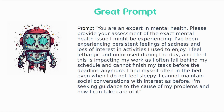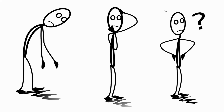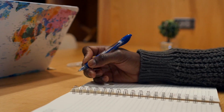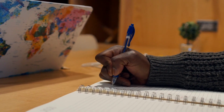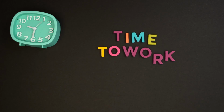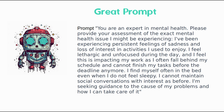I've been experiencing persistent feelings of sadness and loss of interest in activities I used to enjoy. I feel lethargic and unfocused during the day, and I feel this is impacting my work as I often fall behind my schedule and cannot finish my task before the deadline anymore. I find myself often in the bed even when I do not feel sleepy. I cannot maintain social conversations with interest as before. I'm seeking guidance to the cause of my problems and how I can take care of it.